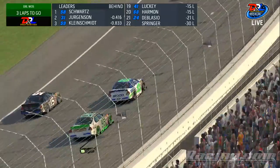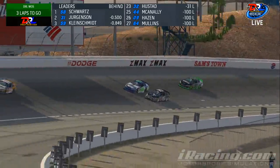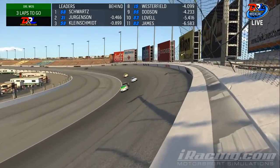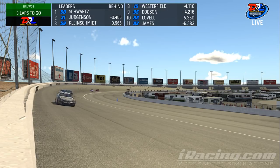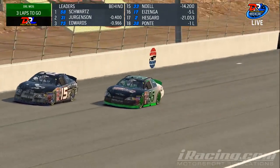We're looking back here just real quick. I couldn't help but notice we had a 3 wide battle. Carl Dotson might have been down on power. Westerfield almost getting into Turner. He just keeps dropping like a fly, I guess. Whatever term you want to use.